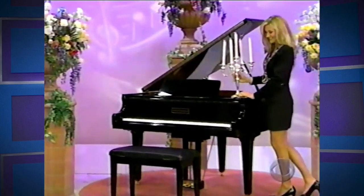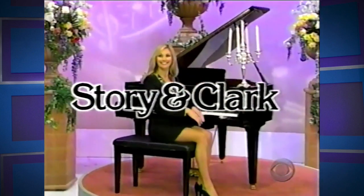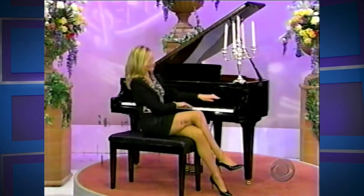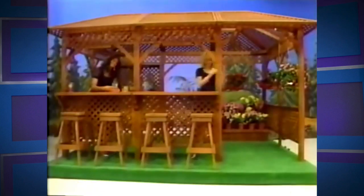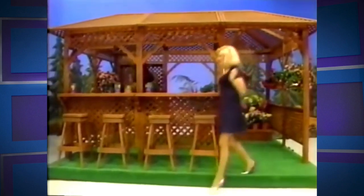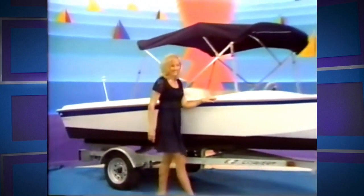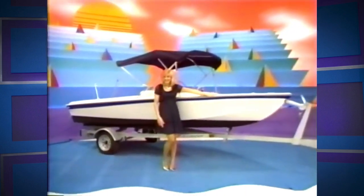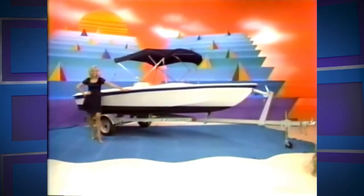A baby grand. Lovely to look at, delightful to play, and small enough to add elegance even to a space where the space is limited. From Story and Clark, American piano makers since 1850. Catalina's classic garden house, mahogany gazebo with full bar and stools. Create an environment of total pleasure, perfect for any entertainment you desire. And a 15-foot runabout sport boat by Electricraft includes a quiet inboard electric propulsion system, streamlined hull, convertible canopy, upholstered seating, and trailer.